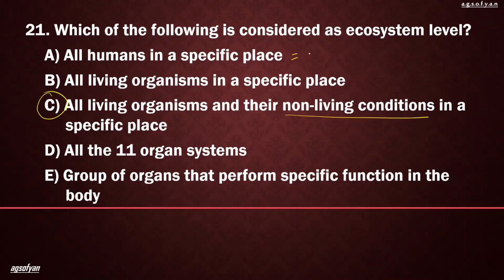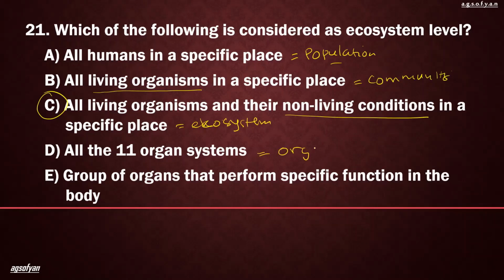So A is a population. It's only talking about one species. Group of one species is called population. If it is all living organism without non-living condition, it is called a community. Community. Right. This one, ecosystem. All 11 organ system make what? Organism, right? And then group of organs. Group of organ is called organ system. So C is the correct answer. Good.